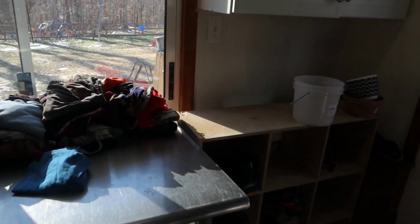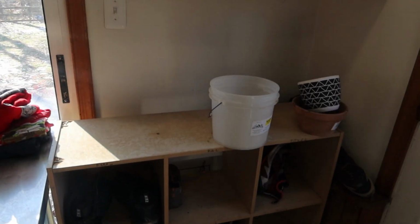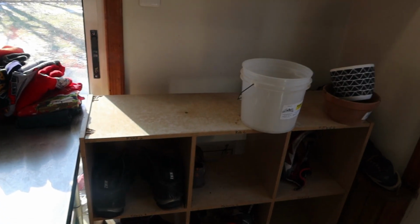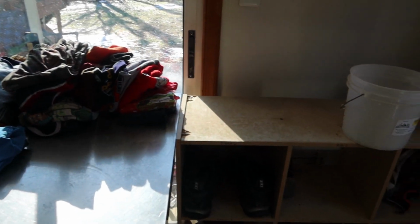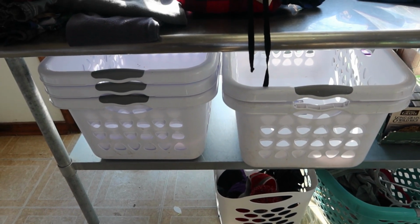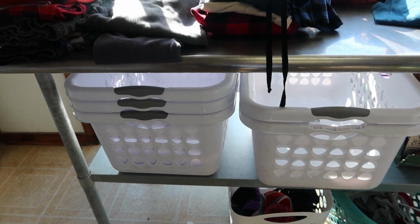And then over on this is kind of the shoe cubby. I need to take the bucket and the pots out of here. That hasn't made it out yet. But this is where I'll put the laundry basket with the unfolded laundry and fold and then place it where it belongs here. Underneath are empty laundry baskets because I don't always get the laundry folded as soon as it comes out of the basket. But basically this system helps me know what's clean and what's dirty.